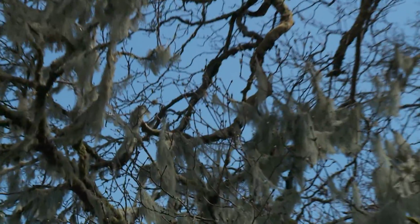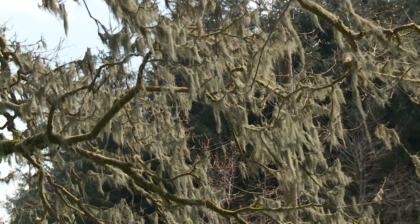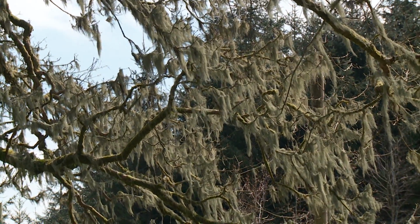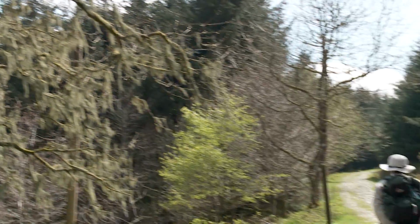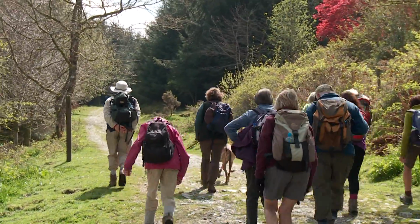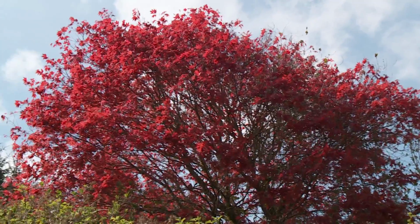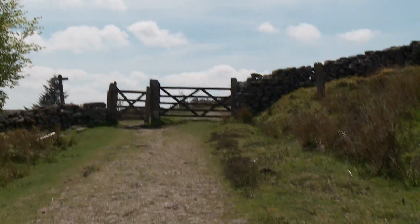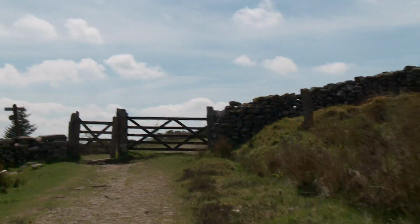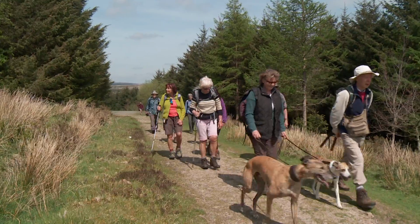This tree is rather weird. It is full of what looks like hanging lichen. I've never seen this before. The tree must be permanently in a shady and damp area. From Laughter Hole Farm, it's just a short distance to a gate that takes us out of the forest and onto the open moor.